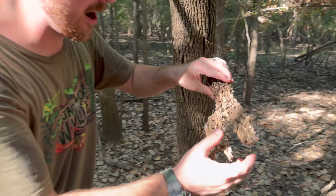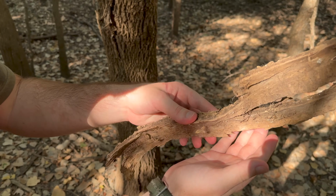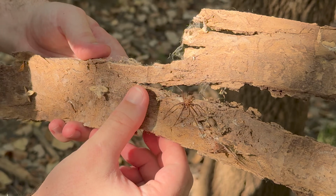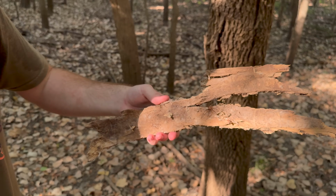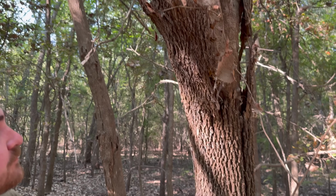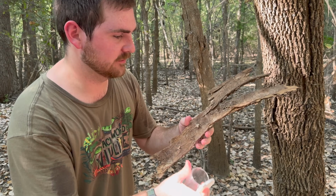Oh my gosh. This might be one of the biggest recluse spiders I've ever seen. Look at the size of that thing. Look at it compared to my thumb. Oh my gosh. See all this kind of like flayed sort of bark up here? I thought I spotted a leg just kind of sticking out. Folks, I could not have found a bigger recluse spider.